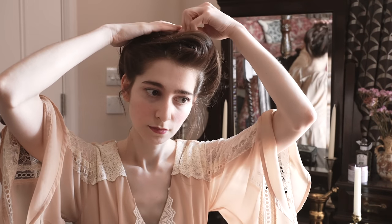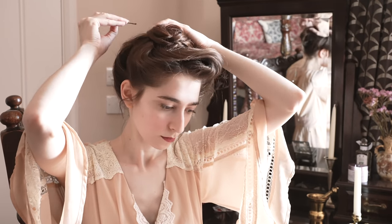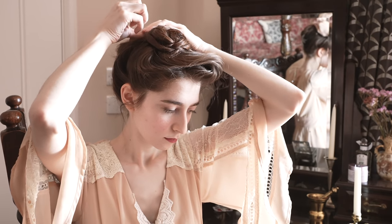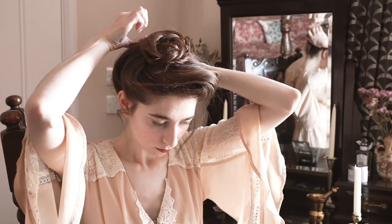The positioning of your bun may have to move a bit further back if your hair isn't so long. If your hair is very short and you can really only manage the front poofy bits, you can use a hair piece and just do that front top bun thing with just a faux plait. Hair pieces are entirely historically accurate.